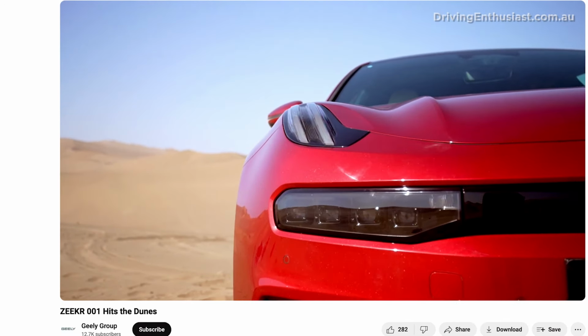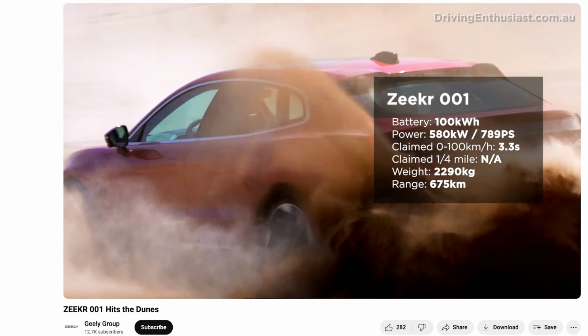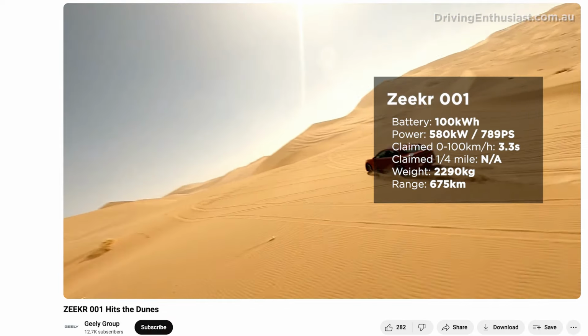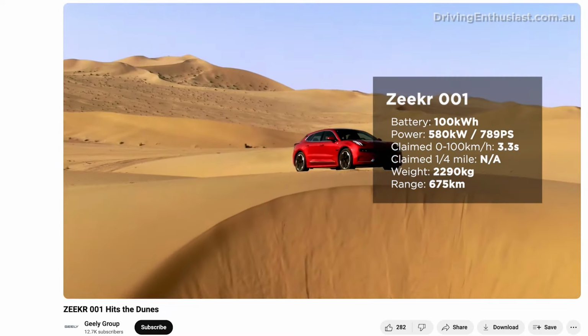Sitting in number 9 spot, we've got the Zeekr 001. This kind of sounds like a rival to James Bond or something. It's basically a large crossover style SUV targeting the likes of the Porsche Panamera wagon and even the Porsche Taycan fully electric wagon. But the all-important figure, the 0 to 100 time. Zeekr claims just 3.3 seconds. The top speed is 200 kilometers an hour.